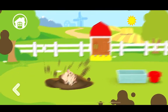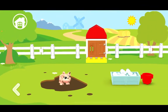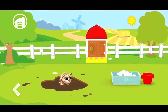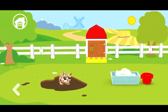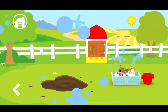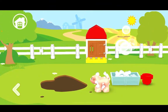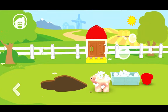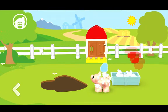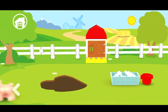It's a pig. The pig jumped into a puddle of mud. And now the pig is dirty. Let's wash it. Put the pig in the bowl and wash. Some water from the bucket. The pig is clean.